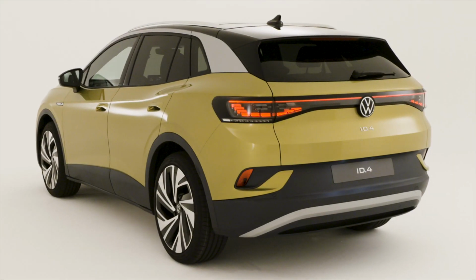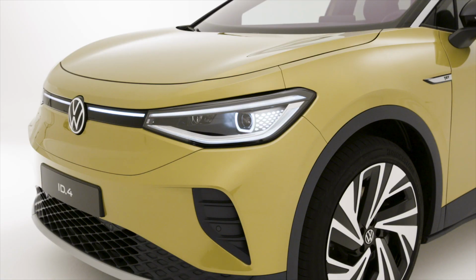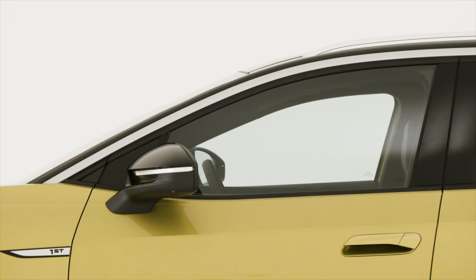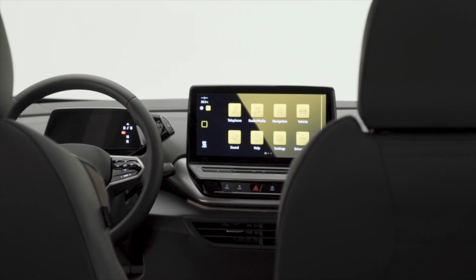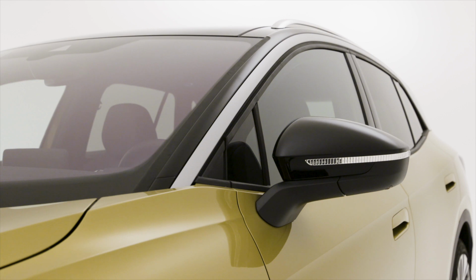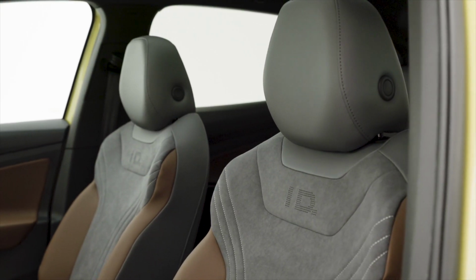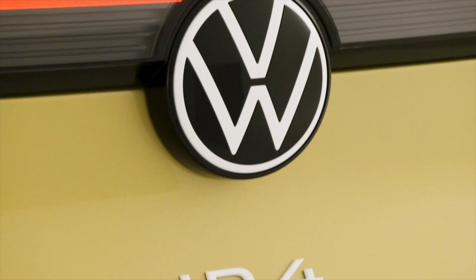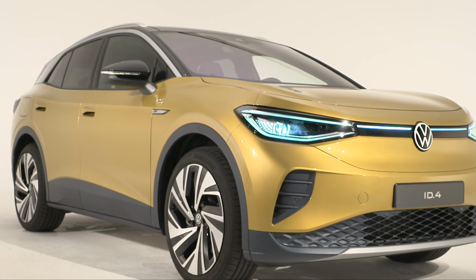The ID.4 will be available in 5 trim levels. In addition to the basic version Pure, there are Max and the current variant First to choose from. The basic price for the ID.4 Pure with a small battery, which will be available from 2021, should be less than 37,000 euros. The first version is available from around 49,000 euros and the fully equipped ID.4 First Max from around 59,000 euros in Germany.